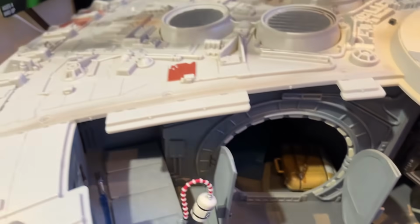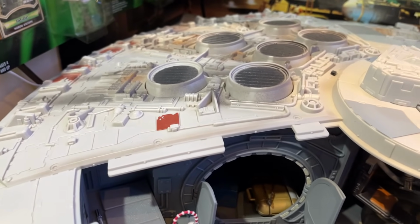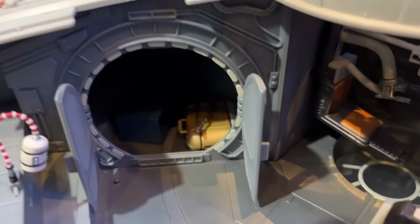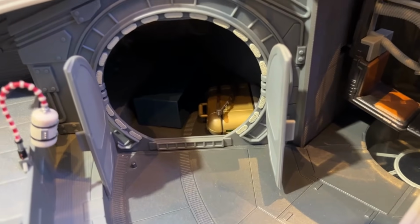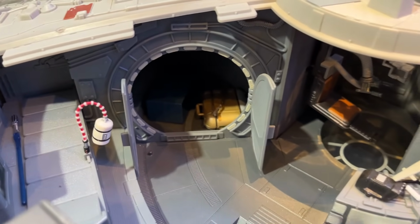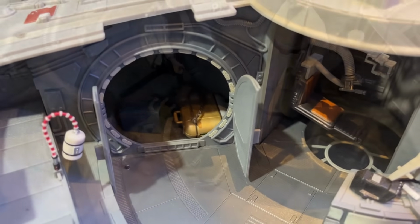They never had this hatch or this part of the Falcon opening up. It would have been nice if they did all the way around, but I'm sure they needed to have the electronics sitting somewhere. But it's nice that they had that extra storage area so you could put some supplies in there, or you can hide some figures in there if you wanted to put 3PO or Chewie on a timeout, or R2, that's where they go.